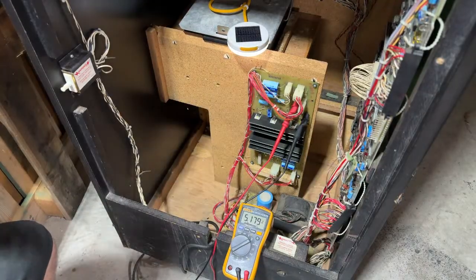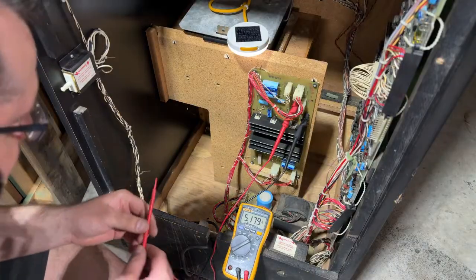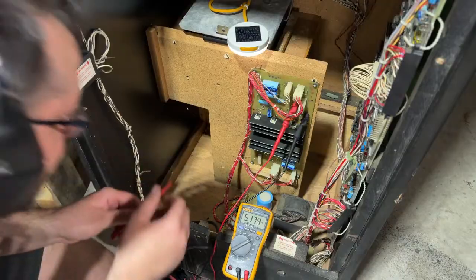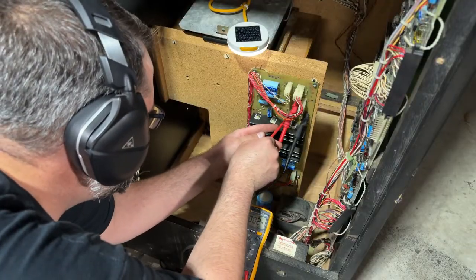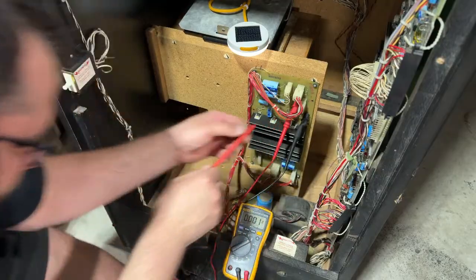All right, so it's a good sign. We're at 5.18, which would probably be okay. But let me turn it off and grab the, I don't want to break this thing though. There's some hot glue. Let's see if I can grab it with.